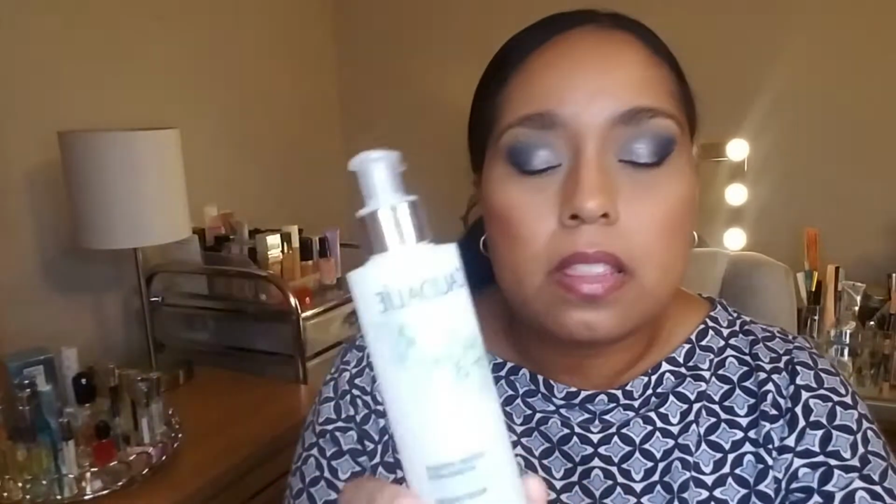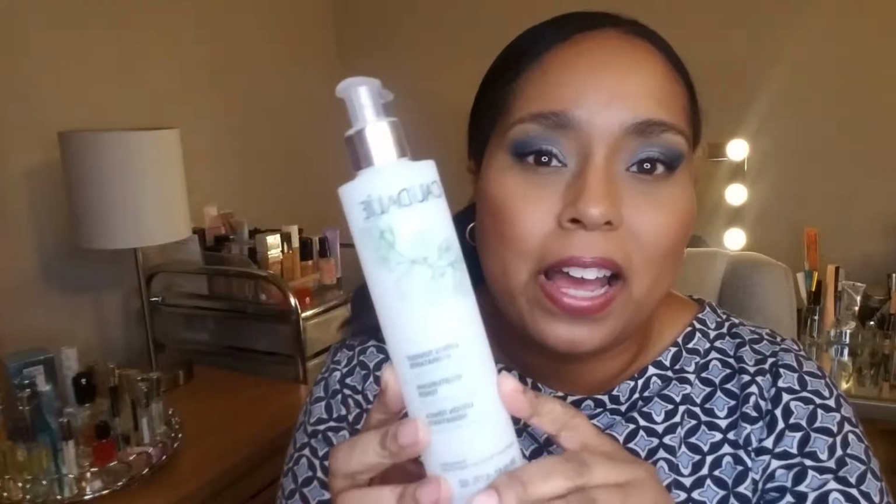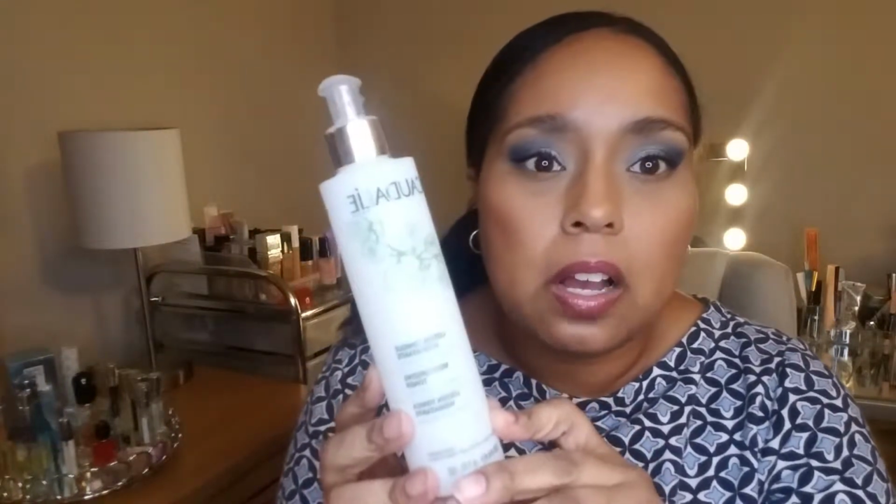So we'll start with one of my favorite brands, and that is Caudalie. I love Caudalie. It is one of my all-time favorite skincare brands. However, this toner was just a 5-6 out of 10 as far as the experience I had with using it.